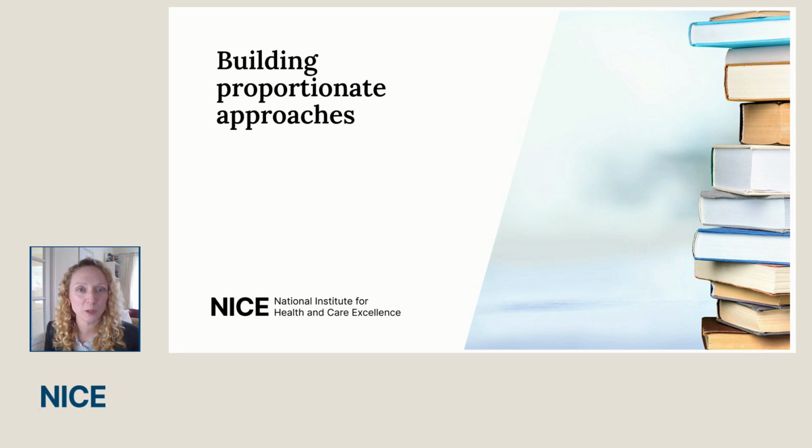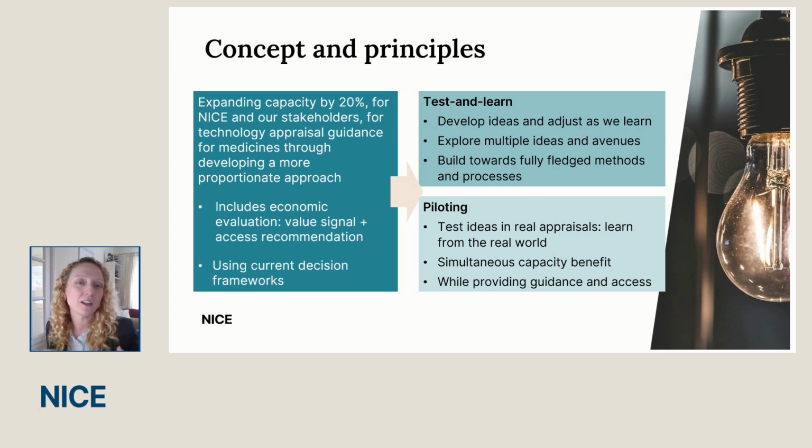So how did we build the proportionate approach, and what did that undertake? What were those key concepts and principles for us? So we knew, as Jen has already mentioned, that we wanted to expand our capacity by 20% starting from April 23. And that was for ourselves and for NICE stakeholders. And while it was important for us to be efficient and agile in the way in which we do this, we still need to make sure that we maintain that robustness, that transparency, and those world-leading methods and processes that we're known for. So we wanted to have some clear principles set out for the proportionate approach work.